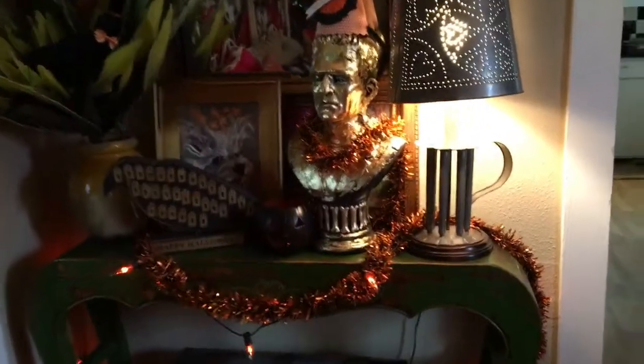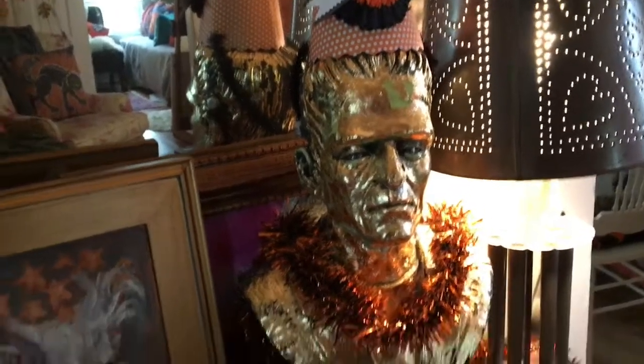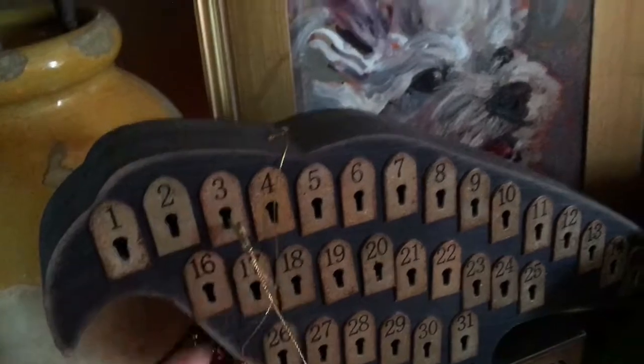Okay, so moving along to this area. This is my Frankenstein area. I love how my Frank turned out. This was just a green Frankenstein, guys. I know you've seen the video where I gold leafed him, and so he's awesome. He's not on right now. His eyes glow red, but I haven't turned him on. I want to save the batteries for my party. And this is my countdown raven. Oh my gosh, guys, today's the 3rd. Let's get on this. There we go.